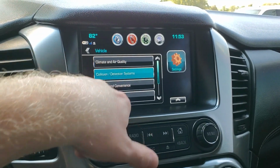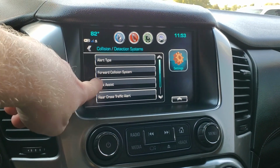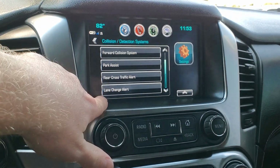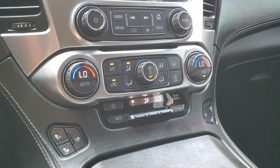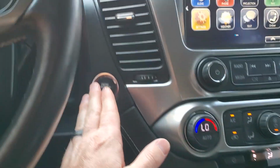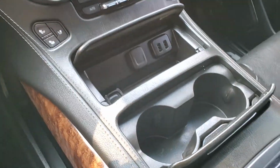As far as safety features, safety alert seat, forward collision alert, park assist, rear cross traffic, lane change alert, all the good stuff. Tri-zone climate control. There's your heat and cool seats. It is push button start. There's a couple more ports there.